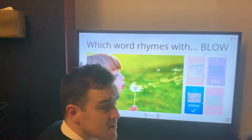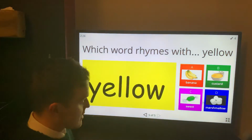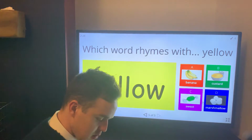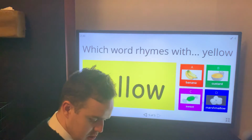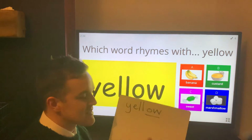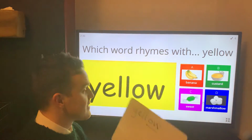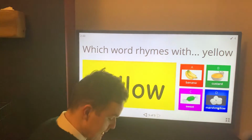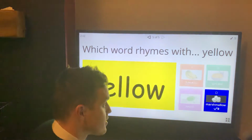That's our next one. Okay. Oh, another one with O in the end. Yellow. Yellow. Hear that? That's the last bit. That's the important bit we need at the end. Yellow. Do any of these words have an O sound? Marshmallow. Okay.